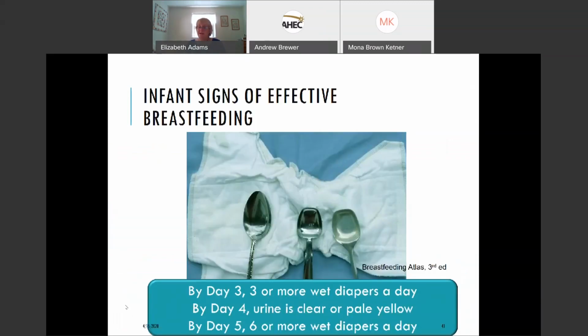We also look at their wet diapers, and the picture here tells us that 3 tablespoons of liquid in a diaper is considered to be a wet diaper. And like this cloth diaper, it would be real easy to tell when it's wet. Sometimes our disposable diapers are very absorbent, and we may not be able to tell when it's wet. So having the parent put 3 tablespoons of liquid or water in a diaper to see how that gel feels, or having them put a piece of toilet tissue or Kleenex in the bottom of the diaper so they can feel it and know, oh, okay, this diaper is wet.